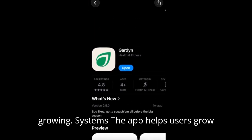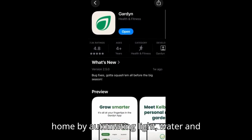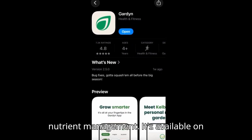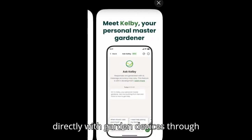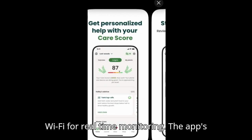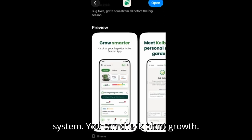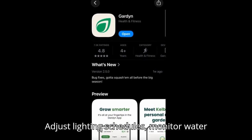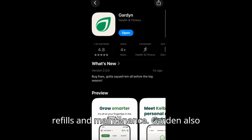The app helps users grow vegetables, herbs, and leafy greens at home by automating light, water, and nutrient management. It's available on both iOS and Android and connects directly with Gardyn devices through Wi-Fi for real-time monitoring. The app's main feature is its remote management system. You can check plant growth, adjust lighting schedules, monitor water levels, and receive reminders for tank refills and maintenance.